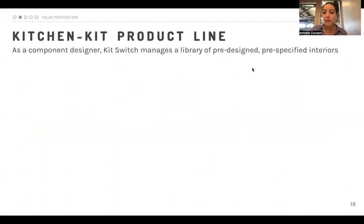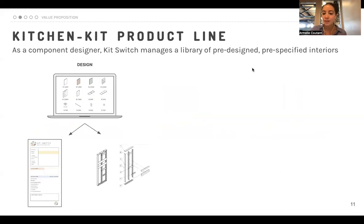Well, first, during the design phase, a housing developer and their architect can pull from our digital database of components and drag and drop them into their project 3D models. And then with one click, KidSwitch can generate manufacturing cut files, assembly instructions, bill of materials, in order to replace a process that usually takes weeks, if not months, to complete.